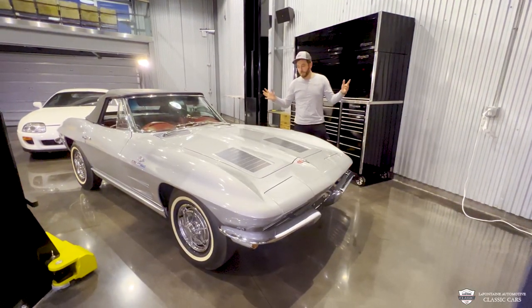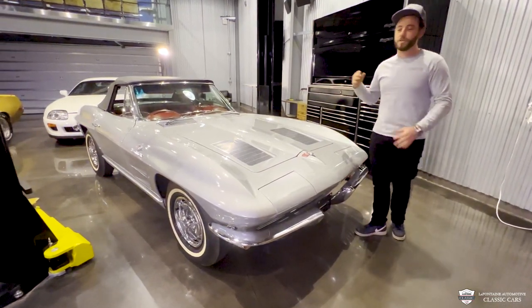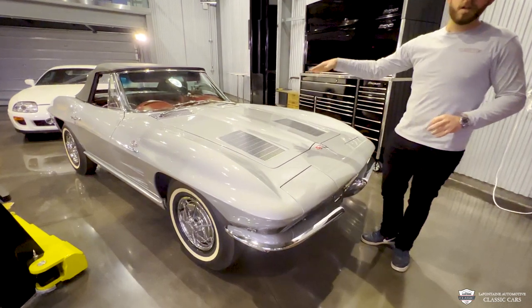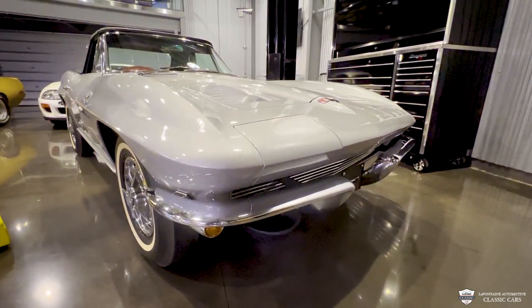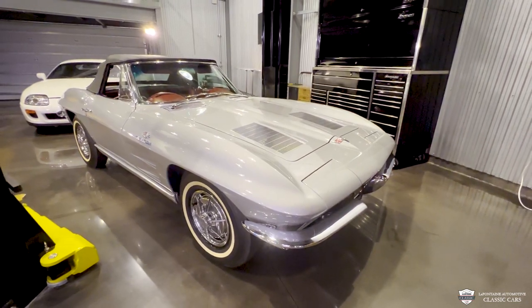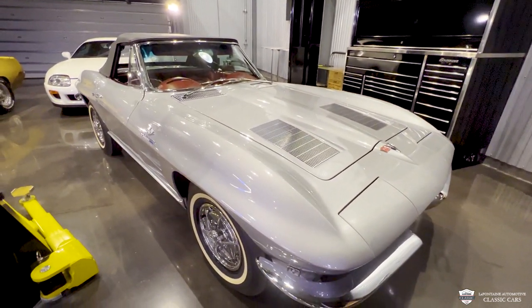So '63, a big year for these cars. Obviously the first time they got the new body, there's all sorts of great new things happening. The largest motor available at this time was still the 327, but they came out with this pretty slick option known as the Fuelie. I think it's RPO code L84, which made quite a bit of horsepower. It almost made big block power really out of a tight little package.